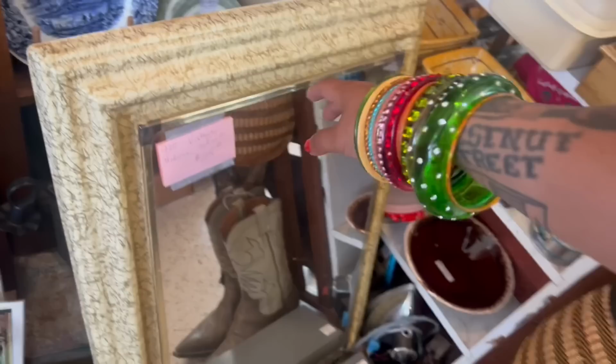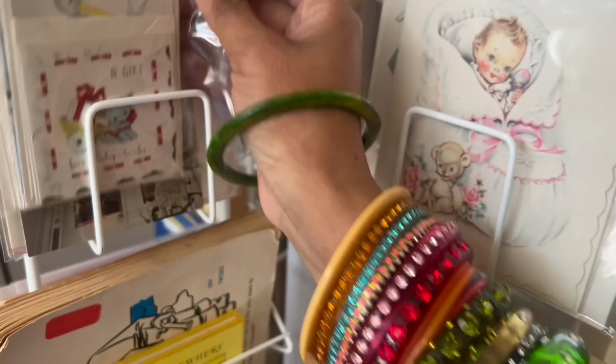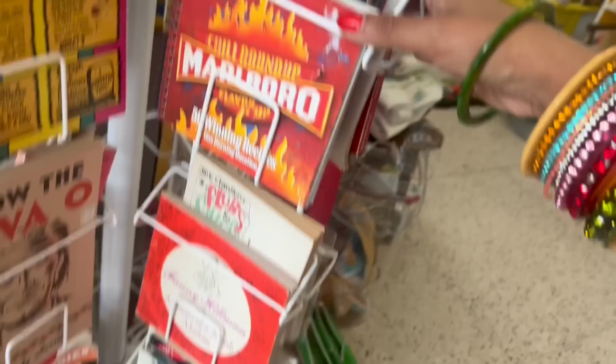Wow, this mirror is amazing. It's a medicine cabinet. What? Epic. Oh gosh, look at this. Vintage greeting cards. I think they're all gonna be for babies, but even that alone is so cute. This booth is sucking my energy, what little energy I have left. Oh my gosh.